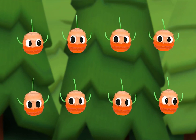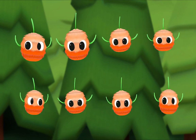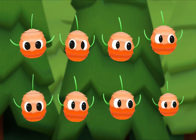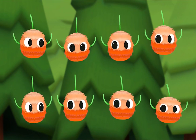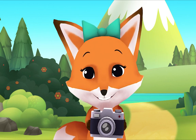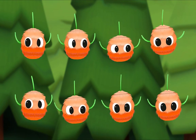There are 8 wiggle bugs. 1, 2, 3, 4, 5, 6, 7, 8. How many wiggle bugs in all? 8. That's right. Let's take their pictures. Say cheese!